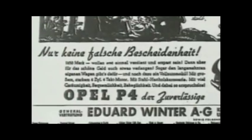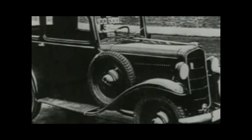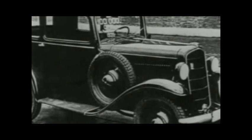The exhibition was dominated by the Führer's demand, create the German Volkswagen. Opel believes it already has it, the P4, the cheapest small car of its time. The company tries to get the government contract, but fails.